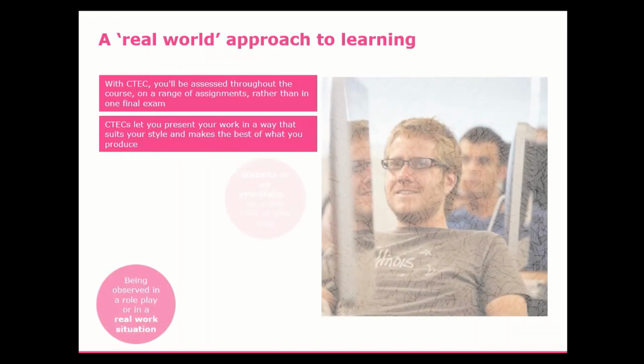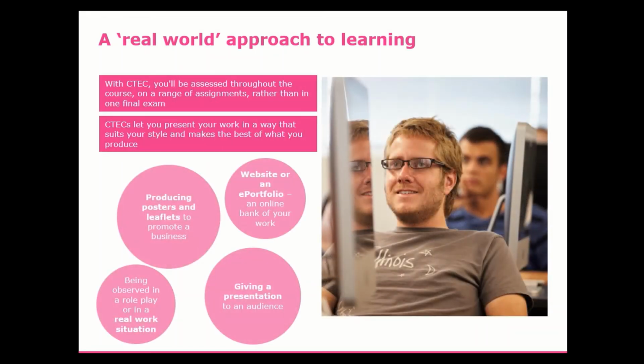So it's a good real world approach to learning, because you're being assessed throughout the course rather than one final exam, and that gives students a lot of flexibility, because I think students like the fact that if they do the Cambridge Technical and they perform well in the exams, they pretty much know how they're going to perform overall, because each unit they do is given a points tally, and the tally that they're all aiming for really is about 104 points. Once you get 104 points, you've got your distinction star.